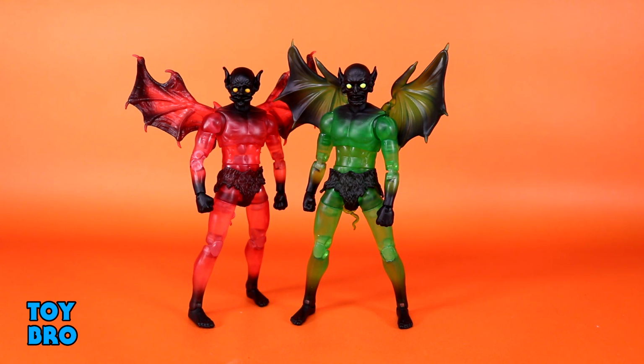But this ticks off a couple boxes for me. Like I said, demons and translucent, so I like that right out of the gate. These are really solid figures, and if you like demons or if you like translucent stuff, this is for you, because these look fantastic. The translucent plastic here is so well done. I was honestly concerned that my lights and my backdrop might have distorted the color on specifically the red one, but these guys pop. That's the only way to say it.